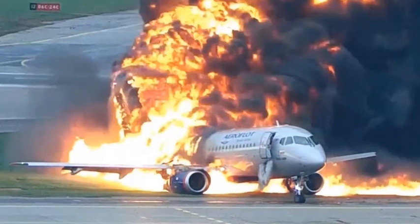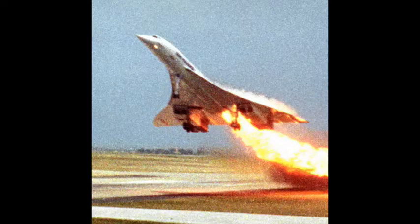Sadly, with one picture of a tragic event, I can demonstrate liquid fuel contained in the wings of the aircraft. You can see the liquid burning on the tarmac behind the aircraft. And with this second tragic image, you can see fuel gushing out of the underside of that wing of Concorde's on fire.